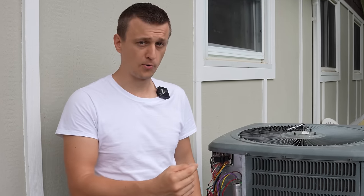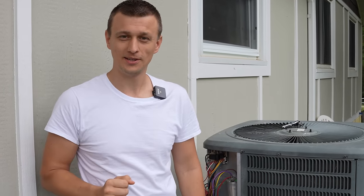This type of hissing noise could be heard inside or outside. For example, if you're mowing your grass and you hit a rock, and when you're done mowing your grass, as you're walking past your air conditioner, you hear a hissing noise, that's probably a bad sign.